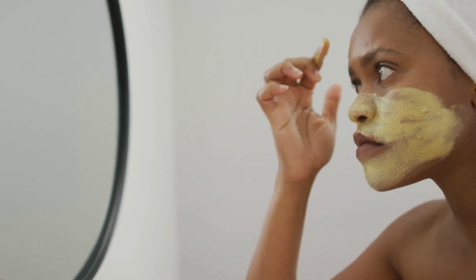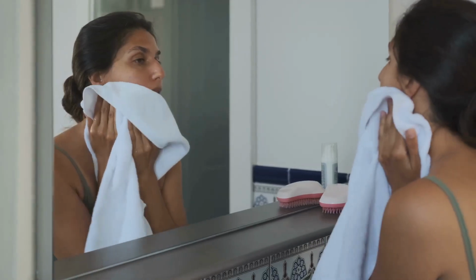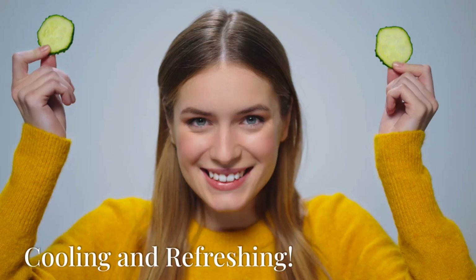Mash half a ripe banana and add 1 tablespoon of raw, organic honey. Apply a generous layer to clean, dry skin and let it sit for 15 to 20 minutes. Rinse with lukewarm water and pat your skin dry. Your skin will be soft, hydrated, and radiant.